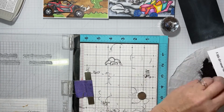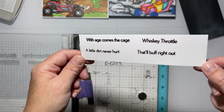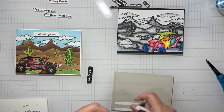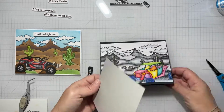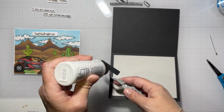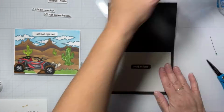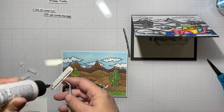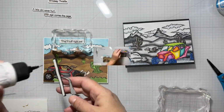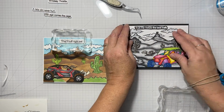So for the grayscale card, I used "Trust Me, I Know All the Best Trails." And that's on the front of the card. And then on the inside, I put this gray piece of cardstock here, and I used another sentiment because I couldn't help myself. It says, "Here, hold my beer." Could you imagine that conversation in the side-by-side? Trust me, I know all the best trails. Here, hold my beer. Let's do this, you know. And then on the other one, the ink blended background, I put "That'll Buff It Out." And both of those are popped up with foam tape.